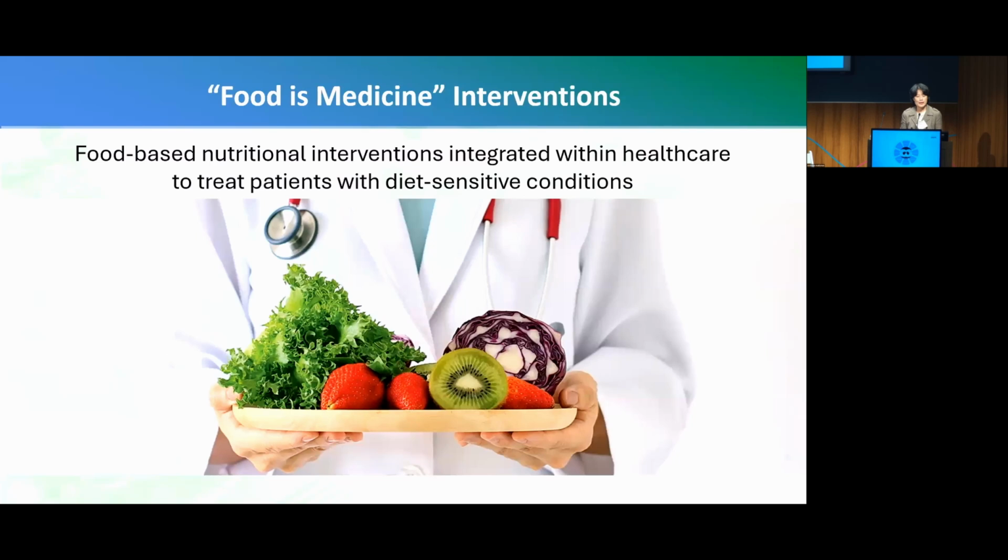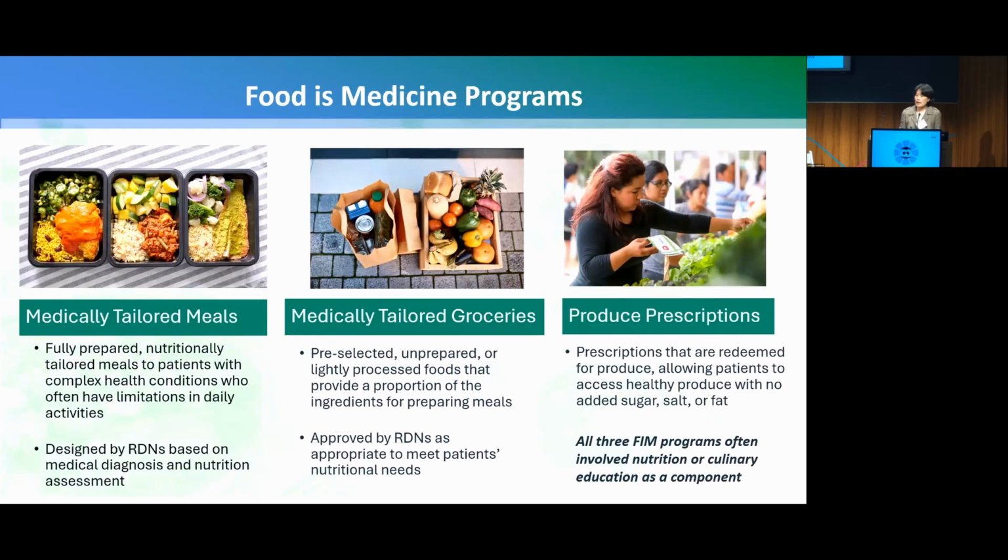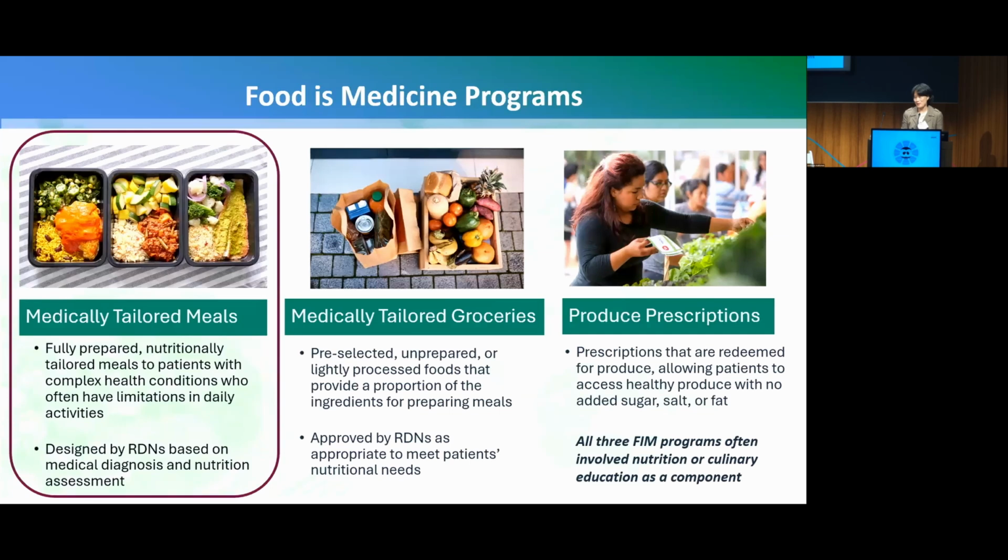Those are the food-based interventions integrated within healthcare as part of the treatment plan for patients with diet-sensitive conditions. These interventions represent a spectrum of programs and services, and the most well-recognized or utilized ones are medically tailored meals, medically tailored groceries, and produce prescriptions. For the sake of time, I'm only going to talk about the medically tailored meals today.